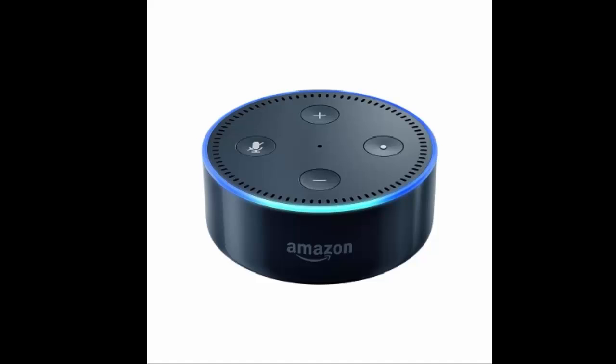Amazon Echo Dot once out of the box. When you have unboxed your Echo Dot, you will be able to easily set it up using your home Wi-Fi network and download the Alexa app, which is available for both Android and iOS devices, and the app will guide you safely through the setup process.